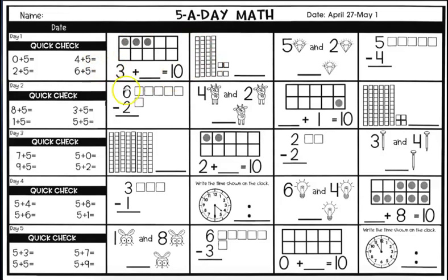All right, the next box, this is a 10 frame, and we need to fill in the addition sentence. 3 plus blank is equal to 10. We're trying to find the missing number. So if you use the 10 frame, 3 have already been colored in for you. So now you need to count the boxes that are empty, and that will help you get to 10. So count the empty boxes and write it on the line, and that should complete your addition sentence.